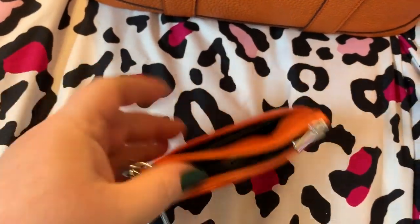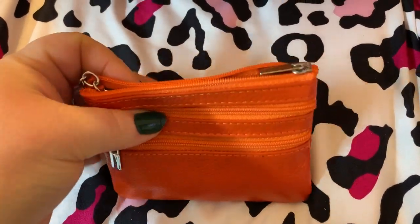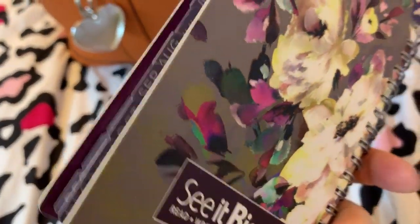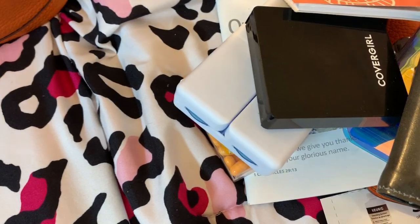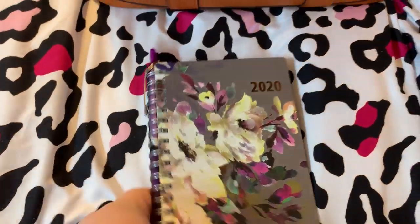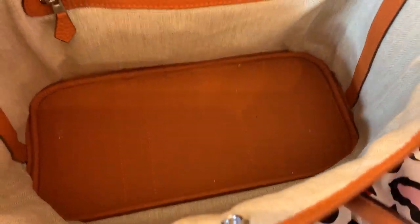And this also has a little keychain. Oh, this thing is really cute and handy. I also bought this in pink to use with my other bags. And I have my little planner here. I like this planner. You can see it bigger. I added the sticker in. But this is what it's called. I got it at Walmart. And I got some glitter and stuff in the bottom.